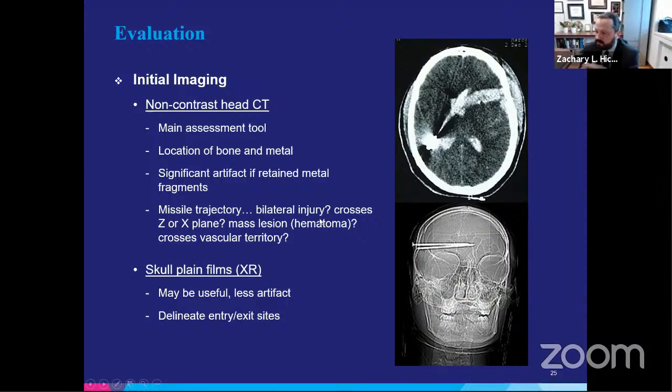Is there bilateral injury? Does it cross the Z plane, which is a plane down the middle of the brain from side to side, or the X plane, which is a plane dividing the anterior and posterior halves of the brain? If it crosses one or both of those planes, that has a lower chance of a good outcome. Is there a mass lesion or a hematoma that may be causing the patient's low GCS that is potentially evacuable? Does it cross a vascular territory that's likely to have caused a vascular injury?